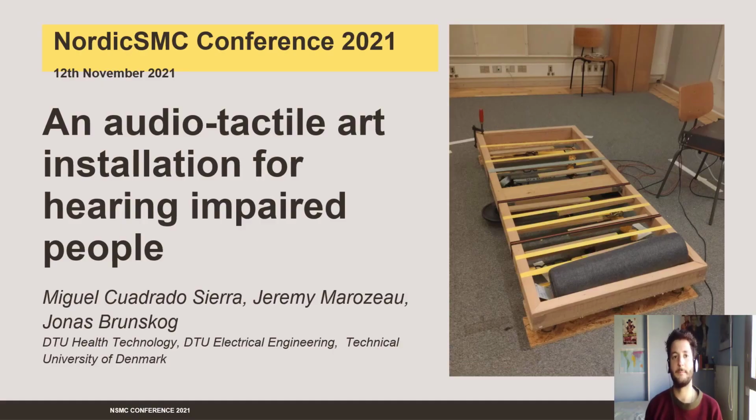Hello everyone, my name is Miguel Cuadrado Sierra, and together with Jeremy Magoso and Jonas Brunskoy, I developed an audio-tactile art installation to enhance the music experience of hearing impaired people, the so-called Kalimba bed. This installation consists of a wooden structure where people can lie on and feel a combined perception of sound and tactile stimuli.